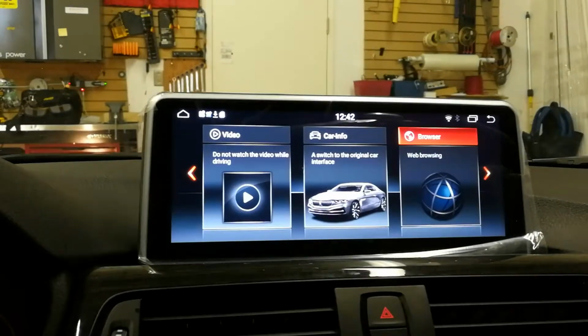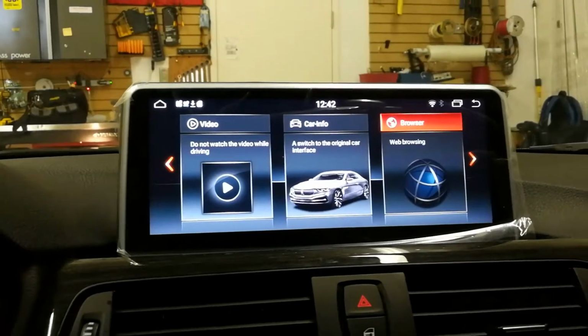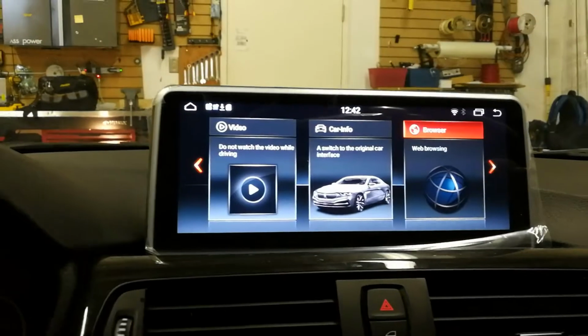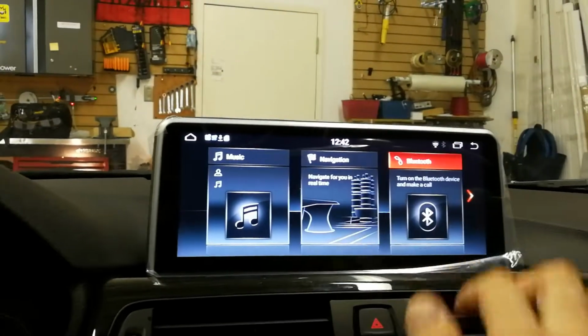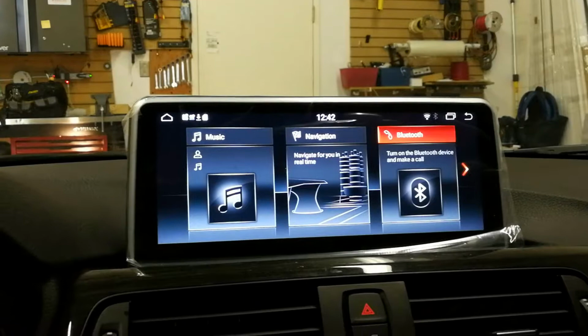Hey everyone, this is Mike with 4x4 Shop Canada, and today we have the 8.1 Oreo Android unit for the 3 Series BMW and all other BMWs, as you can see on our website. So let's go through this unit real quick and see what it has to offer. It's just like the other ones that we have on our website.